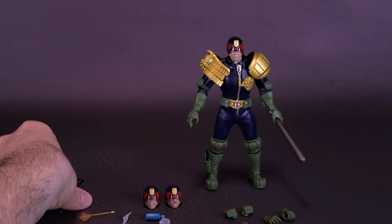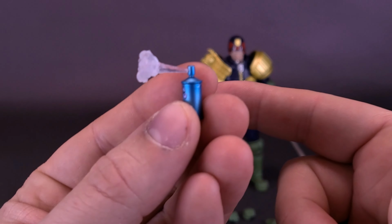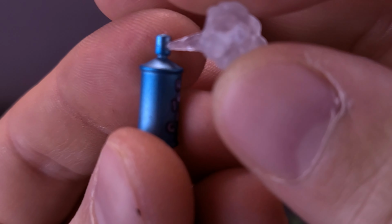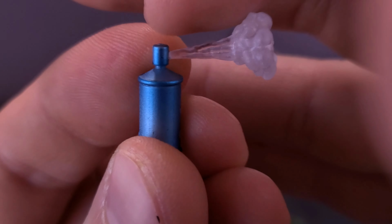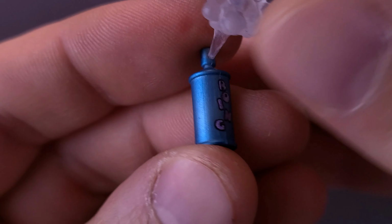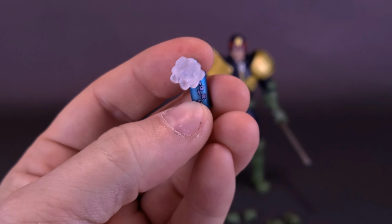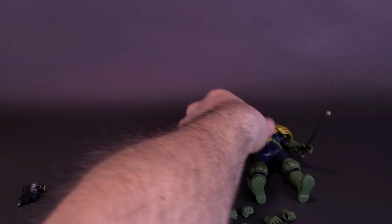The figure also comes included with his Boing spray. Kind of wanted to jump right away to the Lawgiver, but the Boing spray he does come included with has already the aerosol sprayed out like this. Just be careful of this, because obviously this is clear plastic. This would be something that'd be breaking off, but really nice the fact that they include a little accessory like this. One thing I've already done in preparation of that, I've swapped out one of the figure's hands.